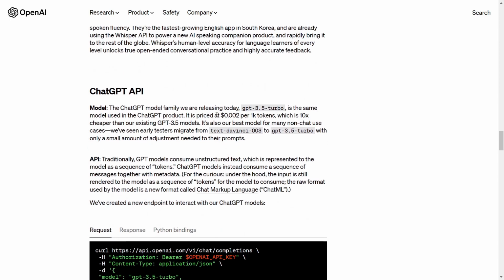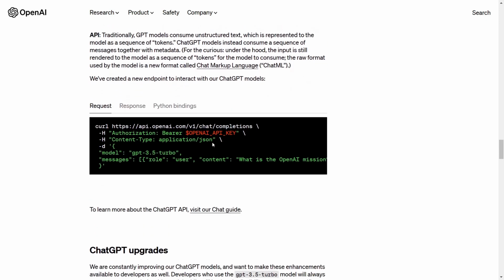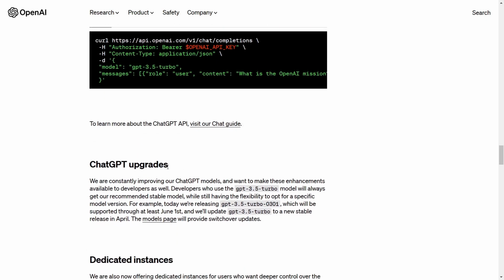Now they say the ChatGPT model family we are releasing today is GPT 3.5 Turbo, which is the same model used for ChatGPT, and it's better and faster than the older one. As I said before, it's priced at $0.002 per 1,000 tokens, and is 10 times cheaper than the existing 3.5 models. Also, it's not much effort to migrate from the older Text DaVinci 003 to this new Turbo model, and you only need to make a small amount of adjustments. This definitely sounds nice to hear. Here are some examples from the code.